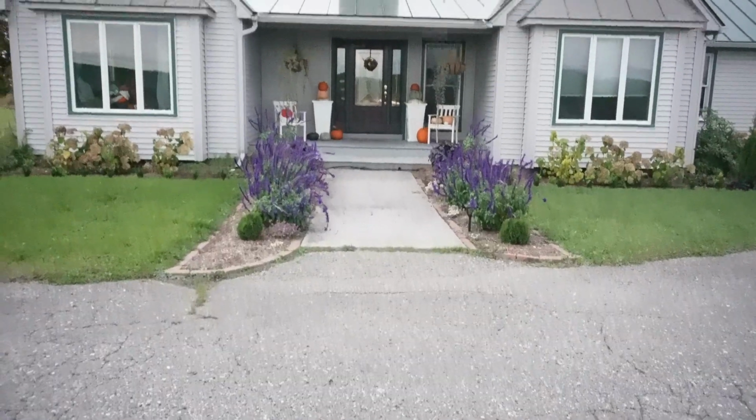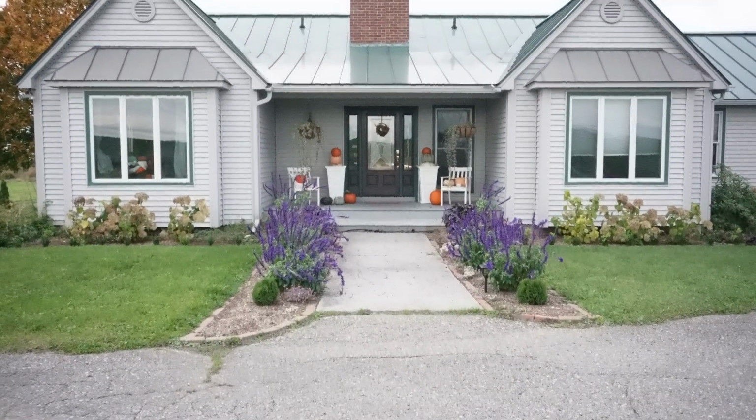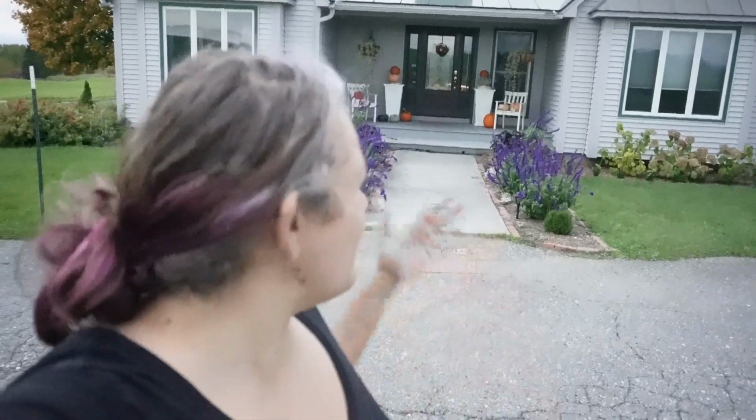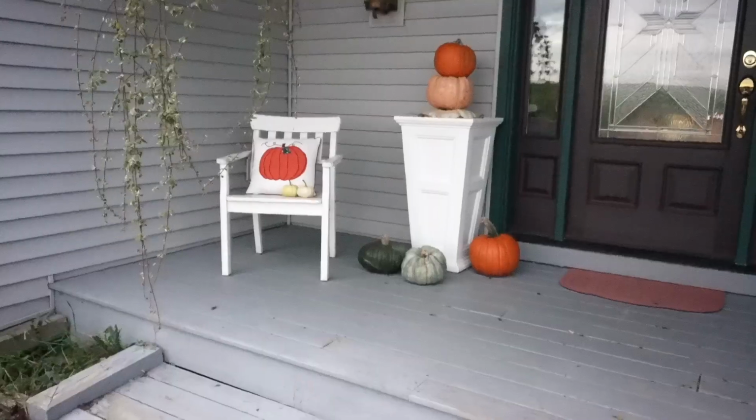I am so pleased with my walkway and especially the salvia growing on it. I will definitely do that again. I love it. And I did go with my kids. We actually went to an apple orchard and we got pumpkins because it was a really bad pumpkin year for me here. But I really wanted to do a fun display. So I'll give you a little bit of a close up of that.